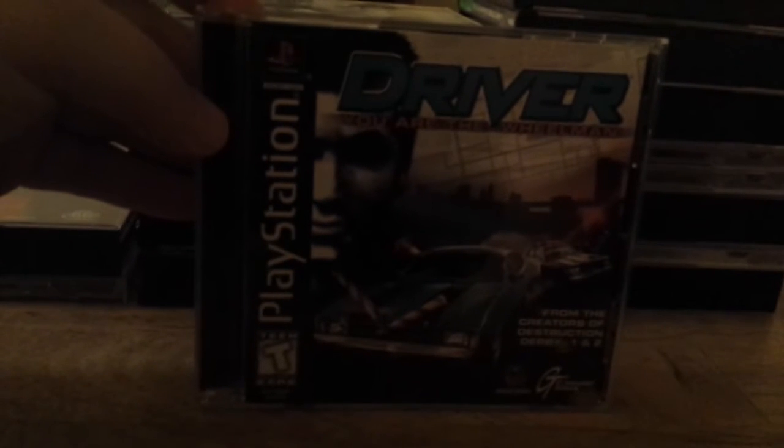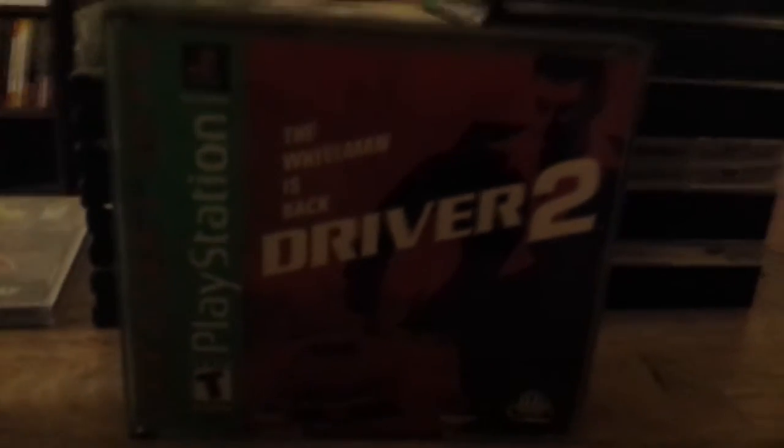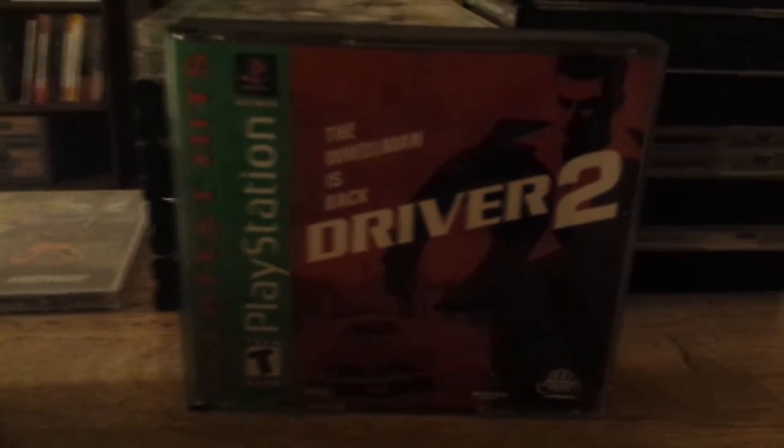Anyways, moving on. Driver. Another decently popular series back on the PS1 that I actually have never played. Got these from my cousin. And when I say these, I mean Driver and Driver 2, both from my cousin. Thank you very much. Games I never played. I'm thinking my cousin might have rented. I like how I'm saying cousin when I'm referring to two different cousins.